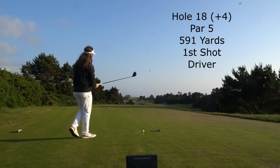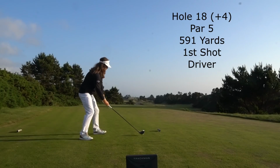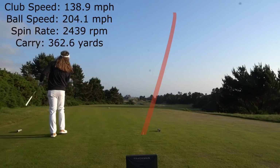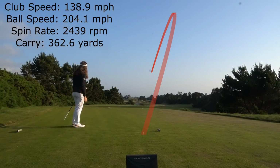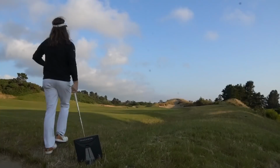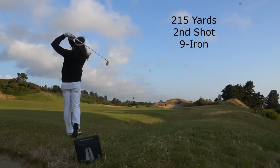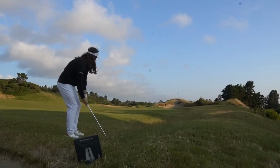And I was going to give this one a rip. It was pretty wide open actually, and it was a bit downwind, so I was going to really swing hard on this one. And yeah, that was really well hit, and carried about 362 yards and bounded forward pretty good. But I was in a bit of a tough spot off the tee here. Kind of got around this bunker, and you can see I'm trying to get the TrackMan there, but I had almost no room. So unfortunately, it didn't really get the numbers on this shot.